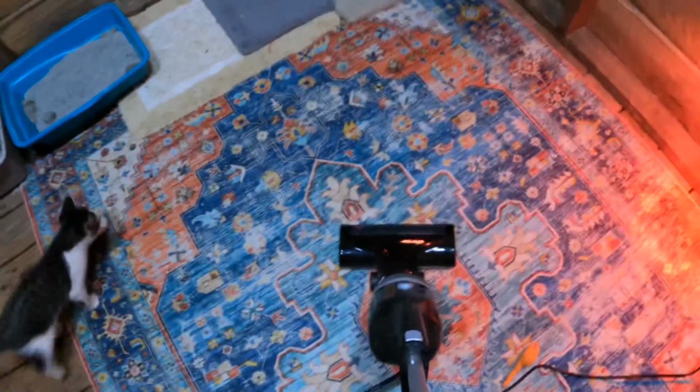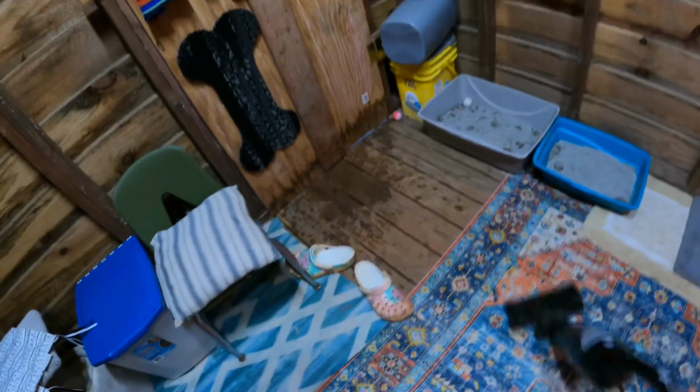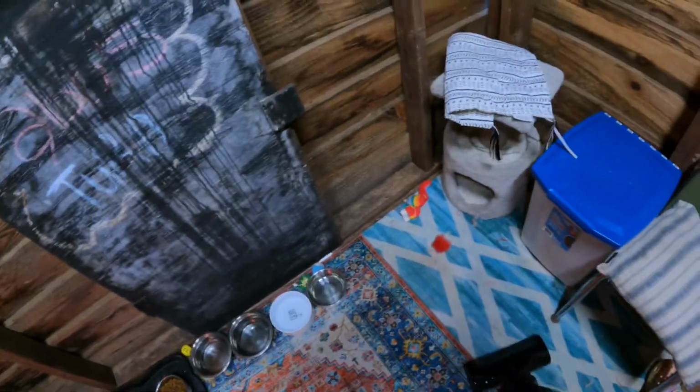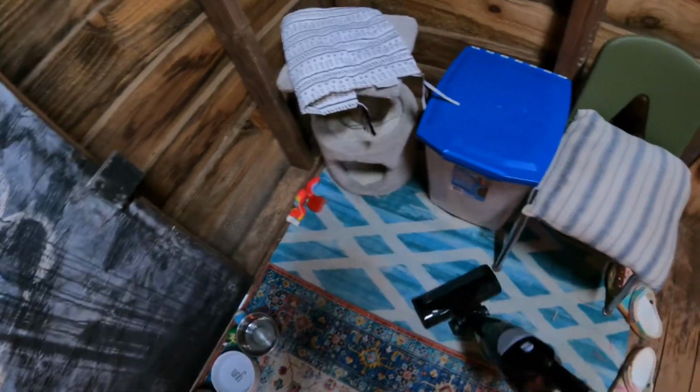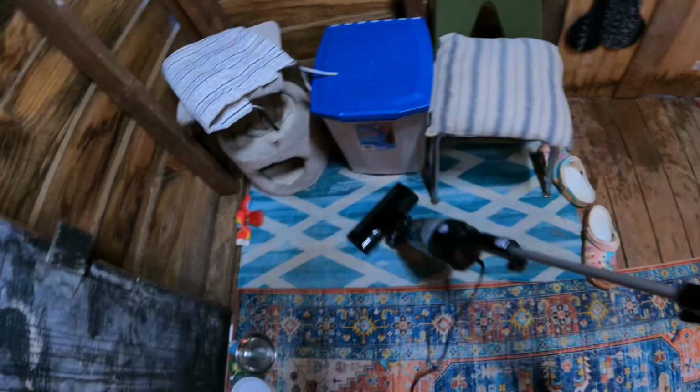They are used to the vacuum cleaner, so they may jump, but they are not scared. Like, they don't hiss at it or anything. I've been doing this since they were a kitten, like a little baby, so they're used to it. As you can see, it's sucking up all these little pieces over here, and get it nice and clean.